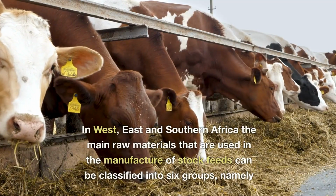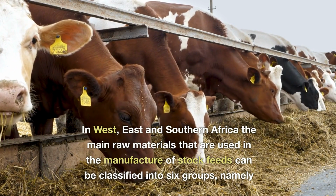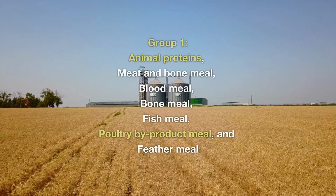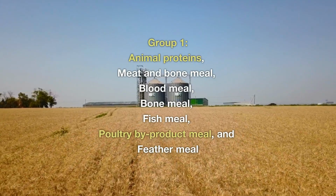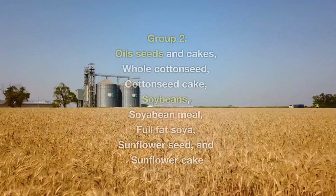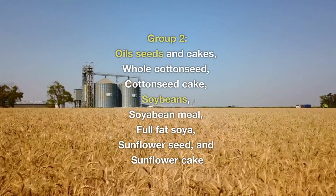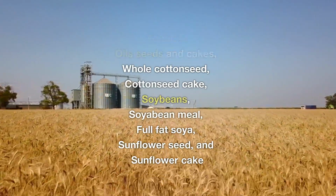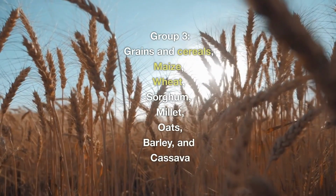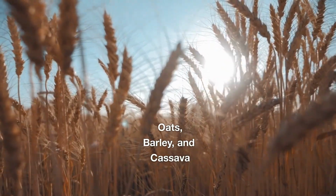In West, East and Southern Africa, the main raw materials that are used in the manufacture of stock feeds can be classified into 6 groups, namely: Group 1. Animal proteins: meat and bone meal, blood meal, bone meal, fish meal, poultry byproduct meal, and feather meal. Group 2. Oils, seeds and cakes: whole cottonseed cake, soybeans, soybean meal, full-fat soya, sunflower seed, and sunflower cake. Group 3. Grains and cereals: maize, wheat, sorghum, millet, oats, barley, and cassava.